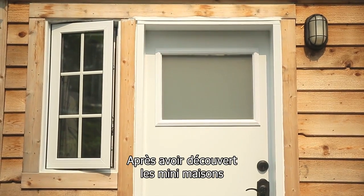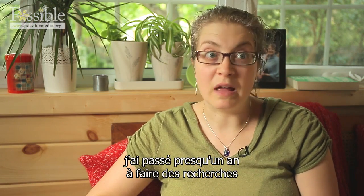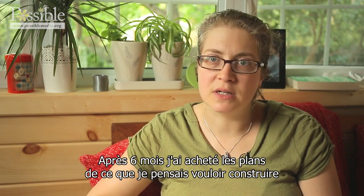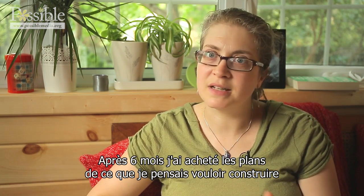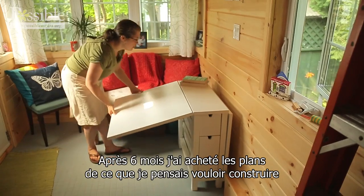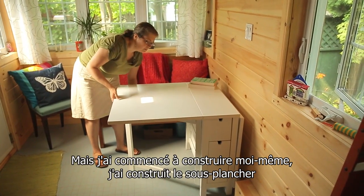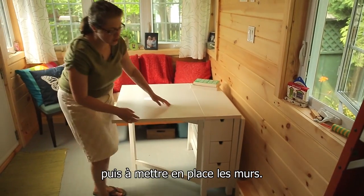After I found out about tiny houses, I spent almost a full year researching and figuring out what I wanted to do. About 6 months after I discovered them, I bought a set of plans that I thought I was going to build. I didn't have all the answers when I started the build, but I started the build on my own. I built my subfloor. I started laying out walls.